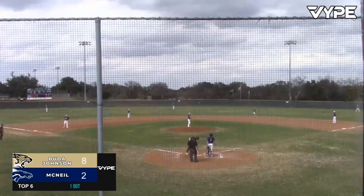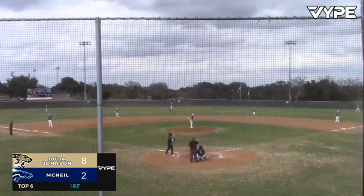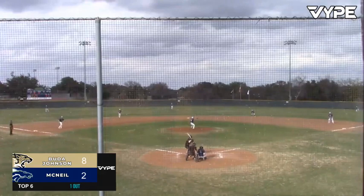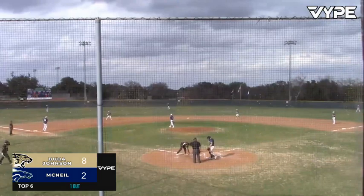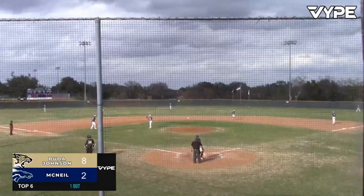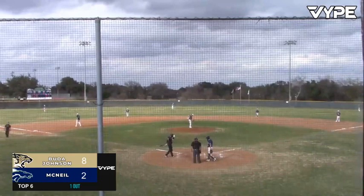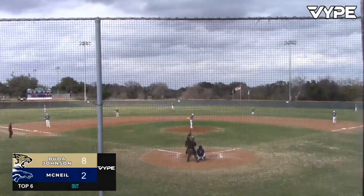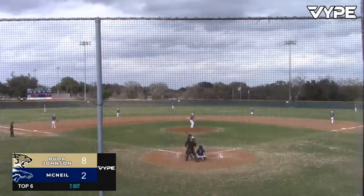Leadoff hitter Crabtree fouls the first one off and swing and a miss the second pitch. Morio working ahead here with an 0-2 count. Next pitch swung on and missed, strike three. Second strikeout for Morio. Quick work right there on Crabtree. So that brings up the number two hitter, Cody Templeton. Single and two strikeouts today.